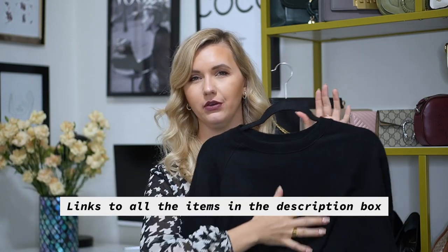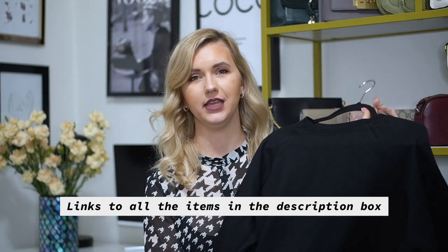From time to time, I'm receiving some new pieces from them, and they recently sent me this sweatshirt that I'm loving, that I wore a couple of times. It's super good quality. Because it doesn't have a hood or anything else, you can definitely make it work with your more formal outfits, not only with your super casual outfits. We have one in black and we also have one in white.